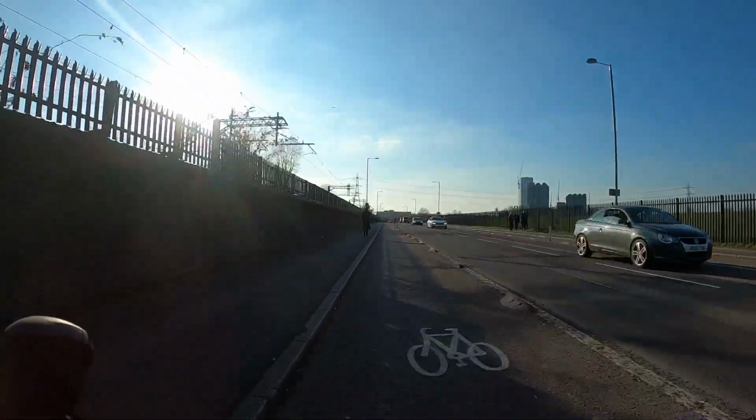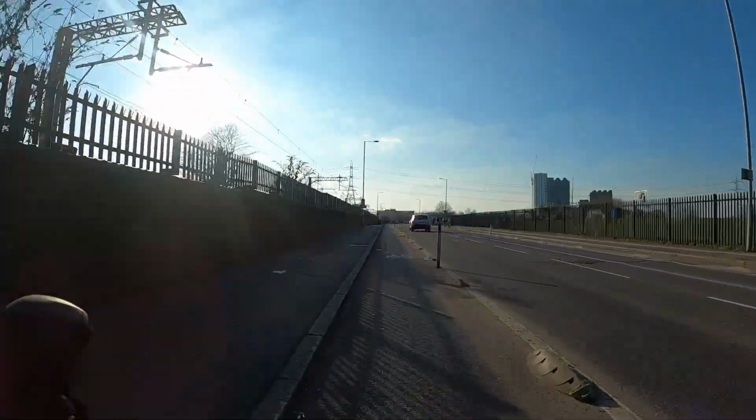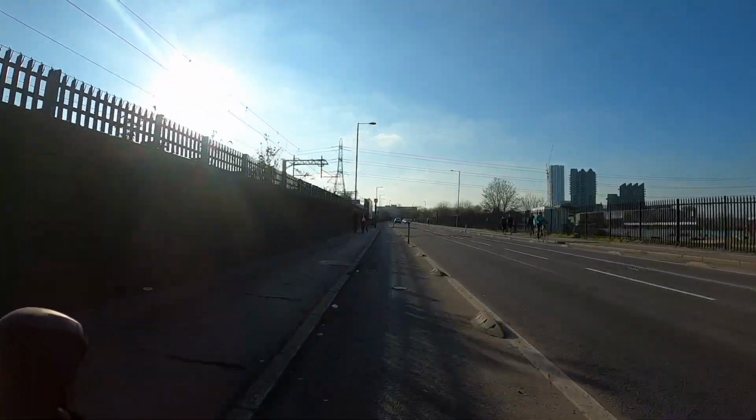I was quite impressed by that because I think they're building a new sort of fully protected lane there, but in the meantime they'd sort of put some extra protection out so that it wasn't annoying to go past.